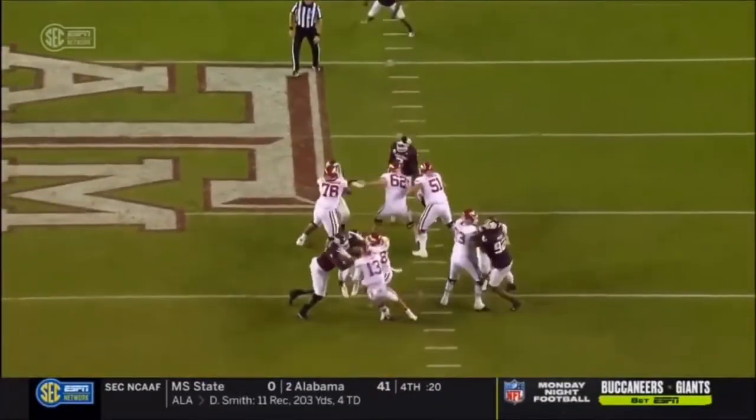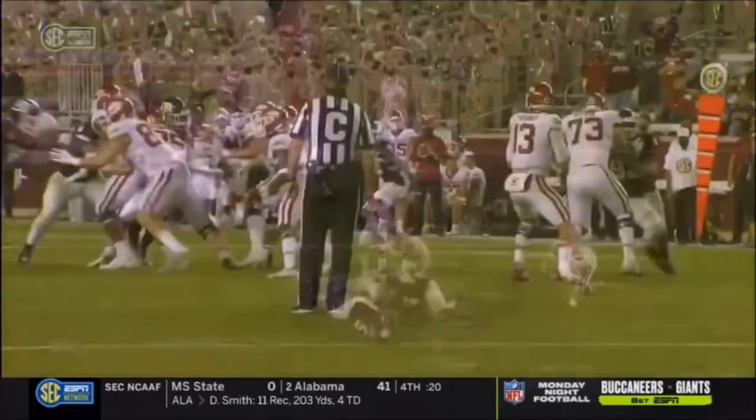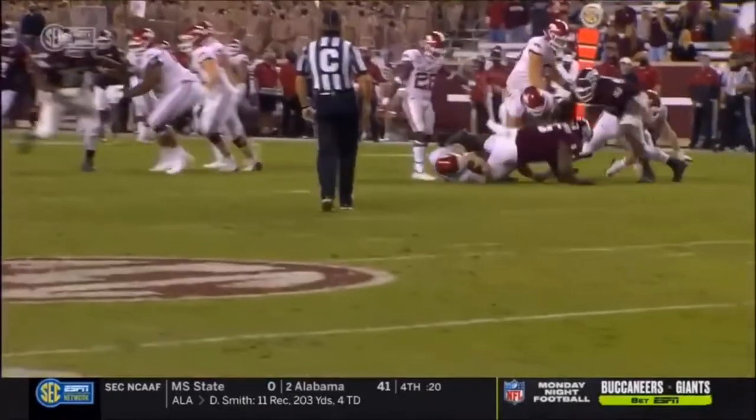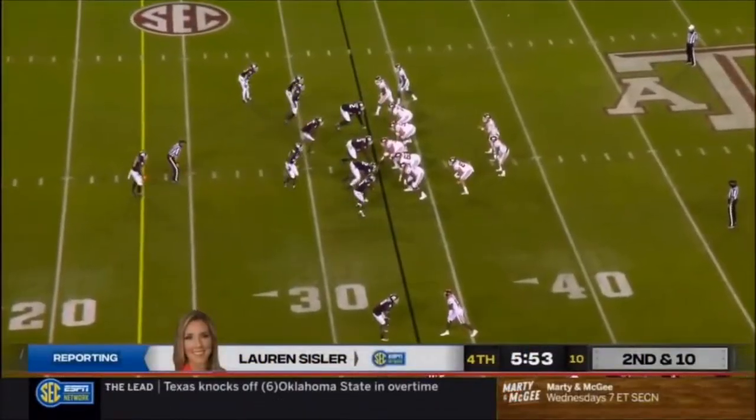You see two twists. There's nowhere to go with the football and he ends up tripping on his tight end. Looked like it was Kern over there. We had him in the Auburn game a couple weeks ago, obviously.